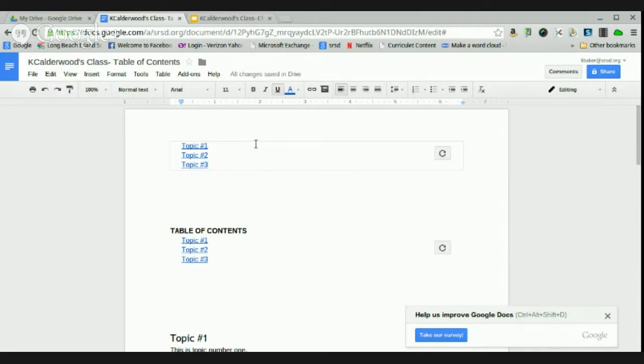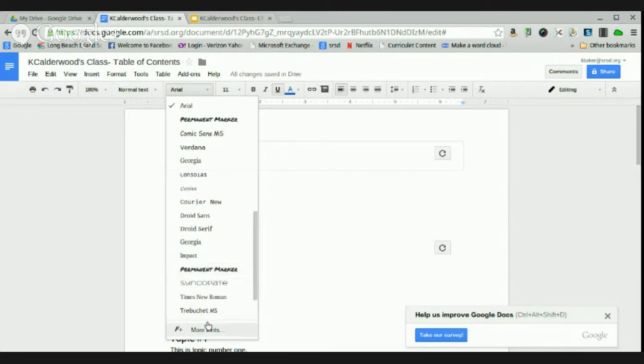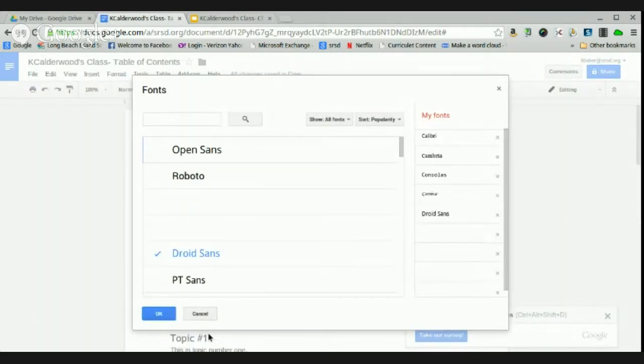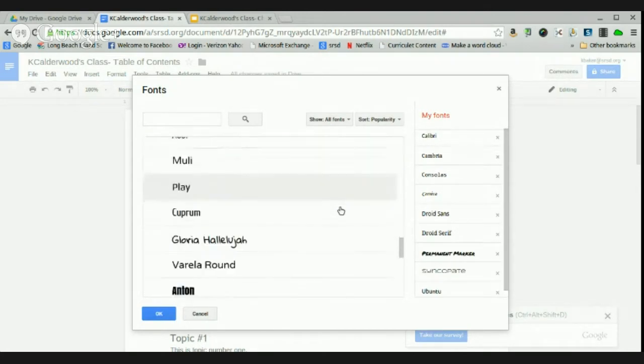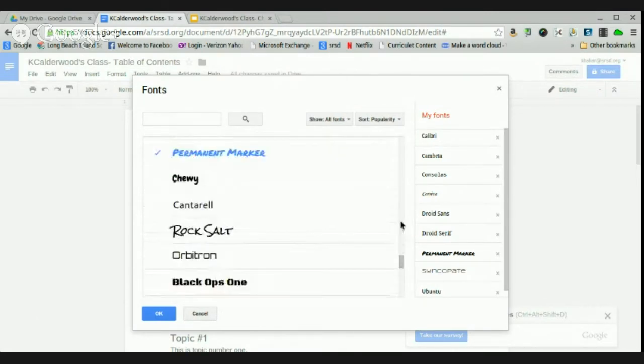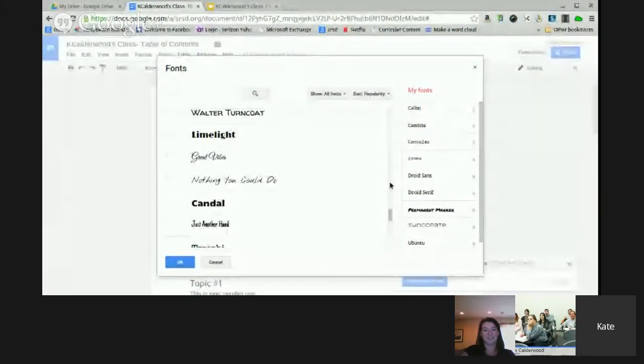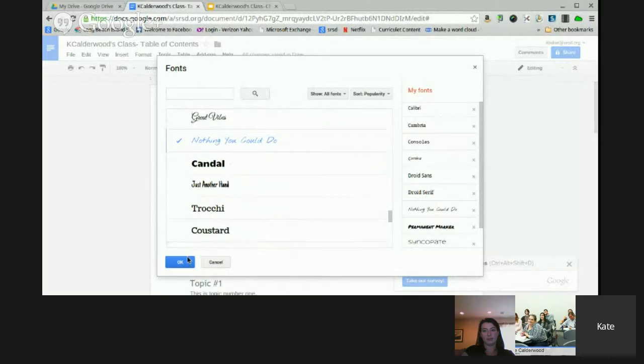And then, all right, so maybe you're not excited about that, and maybe you're tired of fonts. Watch this. If you go down here, and you can do this in slides and in docs, see where it says more fonts? If you click on that, get ready. You're going to be wowed. All the fonts at my fingertips. You just keep scrolling down, and you think you get to the bottom, right? Oh, no, look at that. Did you see it jump right there? At the bottom, boom, there's more. Look at all the fonts. There's so many fun fonts. There's nothing you couldn't do.